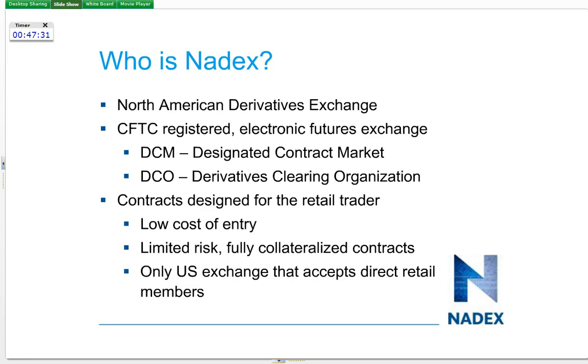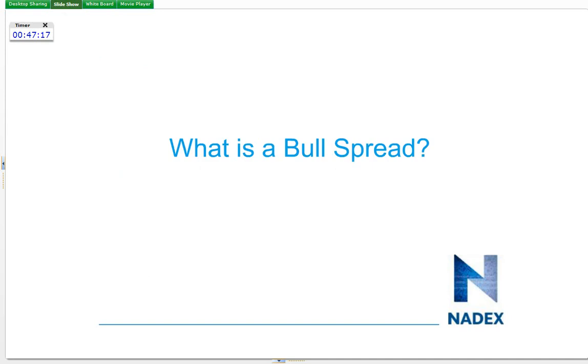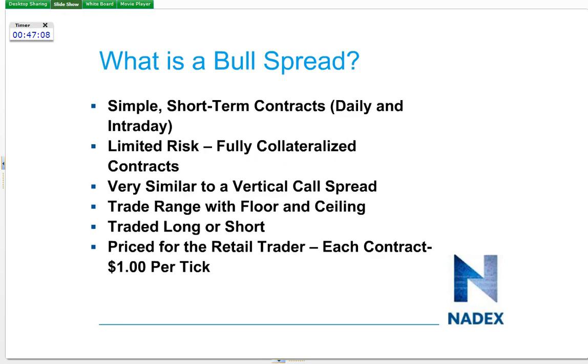Just real brief, because I know a lot of people may or may not be familiar with NADEX. We are an actual exchange. So we're a DCM, the same as the Chicago Mercantile Exchange, the same as ICE, registered with the CFTC. Where we're unique is we're actually the only exchange where the retail trader can come in and trade directly with the exchange. So currently they don't need to go through a broker. All of our contracts also are designed specifically, I think, for probably a lot of people on this presentation. Low cost of entry, all limited risk, and it's really the only U.S. exchange that accepts direct retail members. Located in Chicago, as an exchange, we're not there to take the other side of your trade. We simply match buyers and sellers. We have to be unbiased.